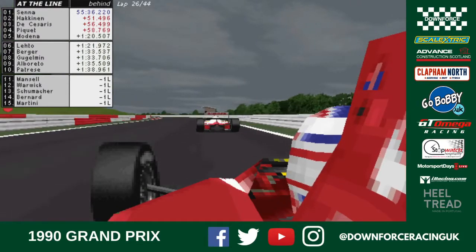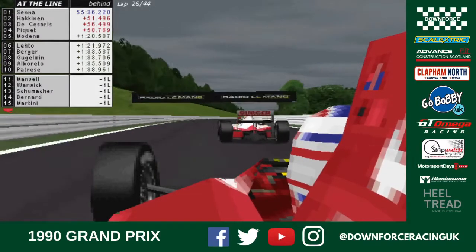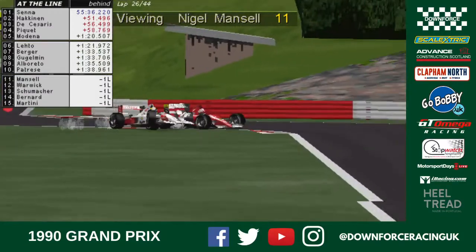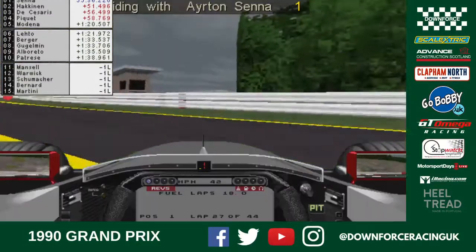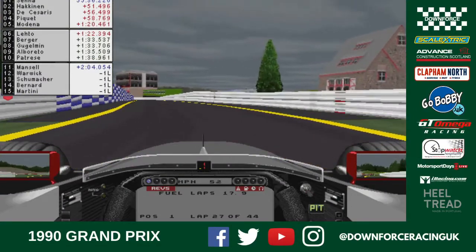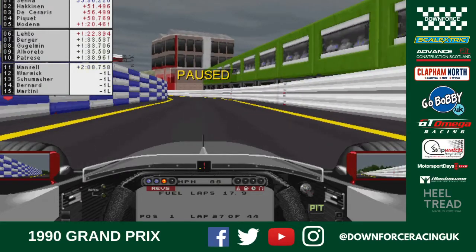Mansell has to back off the throttle a little bit there. But in the slipstream you gain so much. And Mansell trying to unlap himself now from Ayrton Senna's McLaren. And they've hit each other and Senna's gone off! Senna's got damage! Senna's got damage to the car! Oh, I don't believe it, Mansell! Absolutely determined to get himself back into the race, and he's forced Ayrton Senna into the pits.